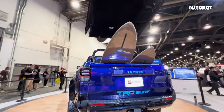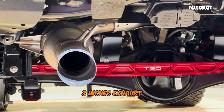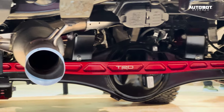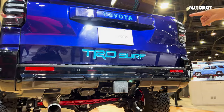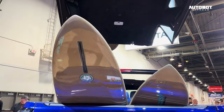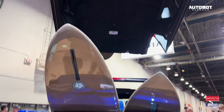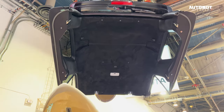Yung isa lang ang kulang nito. TRD. 3 inches ata yan or 3.5? 3, no? I love the combination of the, I might call it siguro the Smurf blue. Bagay dito sa navy blue na metallic. Yeah. Pakita mo yung surfboard, bro. Para sa mga mahilig mag-surf! Ilalim na tayo, boss! Ang ayos na, ang linis na. Overall, okay pa rin talaga.